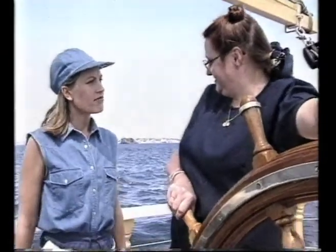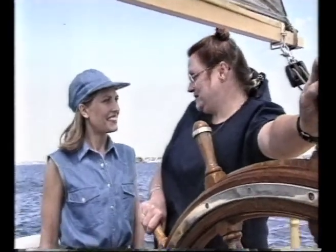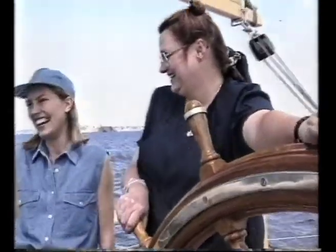Kerry, what's your attraction to this lovely ship? Well, the ratio of men to women. Which is? Well, at the moment there's two female crew members, Teresa, who's married, and myself, so it's well worth joining. And we don't need any more female crew members. Starboard 5. Starboard 5.